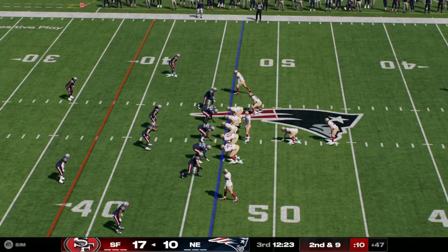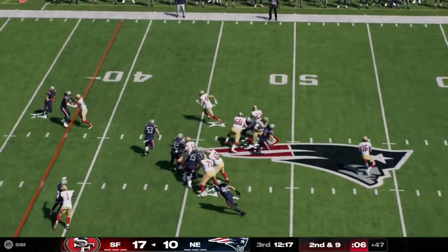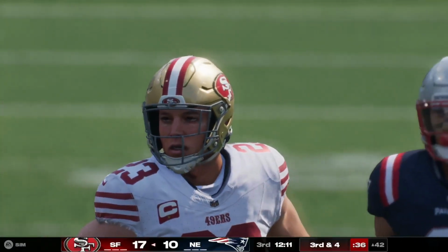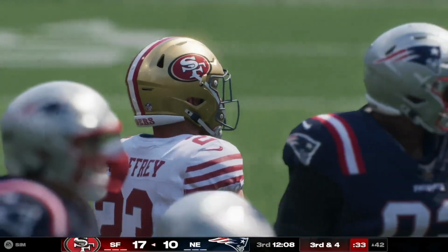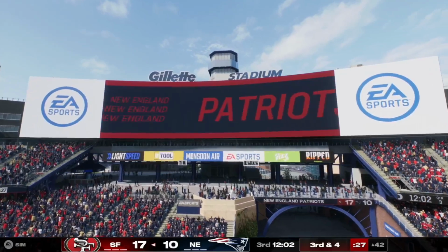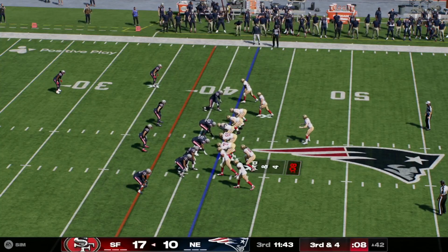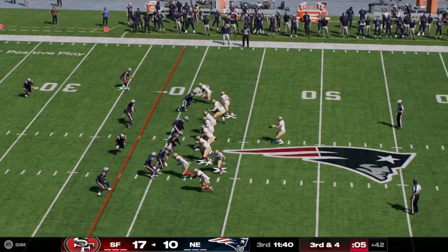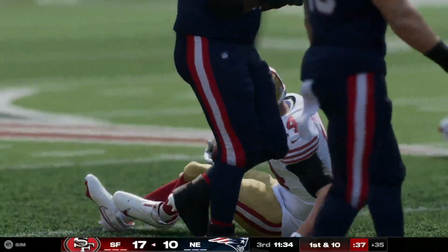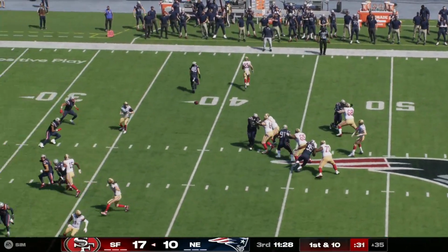Here's a 2nd and 9. A run here with McCaffrey, and he'll pick his way forward, a gain of about 5. And that's going to set up 3rd down. He'll look to throw. He's got his man, complete to Pearsall. And the defense can't come up with a stop there. Gain of 7 and a 1st down.